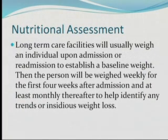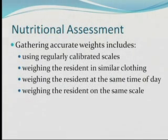Most long-term care facilities will weigh an individual upon admission or readmission to establish a baseline weight, and then that person will be weighed weekly for the first 4 weeks after admission and at least monthly thereafter to identify any trends or insidious weight loss. Of course, to gather an accurate weight is important. You want to use regularly calibrated scales. The resident should be weighed in similar clothing at the same time of day, and on the same scale instead of going from one scale in the facility to another. If they're going to use a bed scale, they should consistently use a bed scale, or if they're using a chair scale, the same thing.